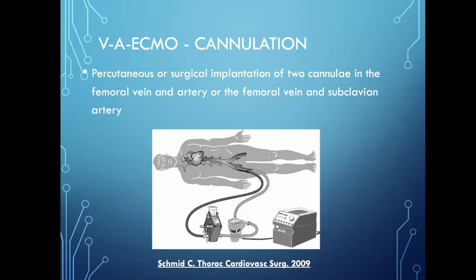A better way to cannulate the artery would be the subclavian artery, because in this case, you get an antegrade flow. In the classical femoral setting, you got a retrograde flow, and that leads to the so-called watershed phenomenon. So the blood meets from the poorly oxygenated patient's blood, since he's got this failure, and from the good, oxygen-enriched blood from the ECMO circuit, and they almost meet at the level of the renal vessels. So this is called the watershed zone.